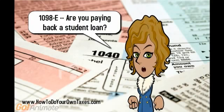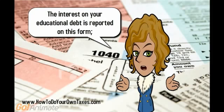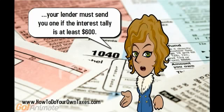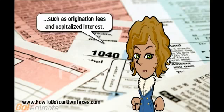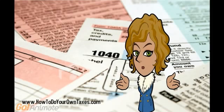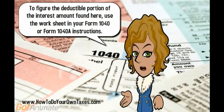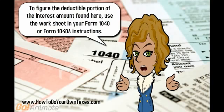1098-E. Are you paying back a student loan? The interest on your educational debt is reported on this form. Your lender must send you one if the interest tally is at least $600. You may be able to deduct your student loan interest and possibly other loan-related amounts, such as origination fees and capitalized interest. To figure the deductible portion of the interest amount found here, use the worksheet in your Form 1040 or Form 1040 instructions.